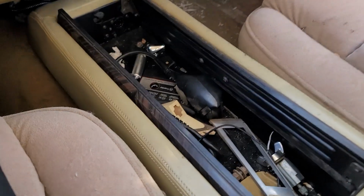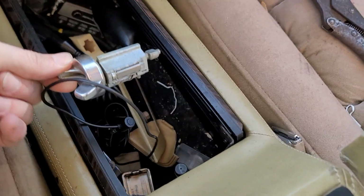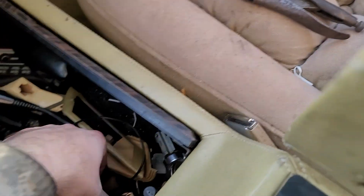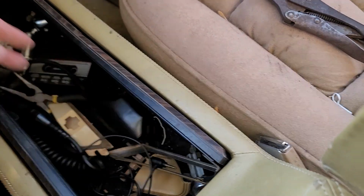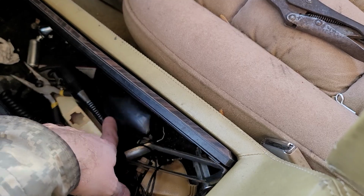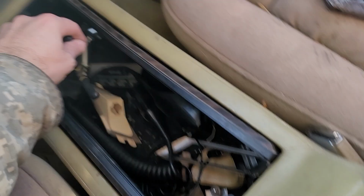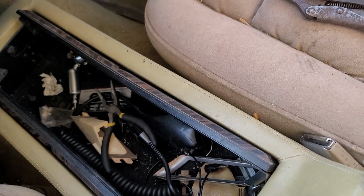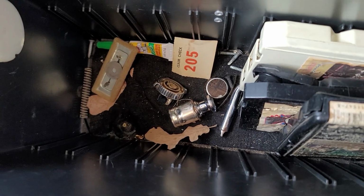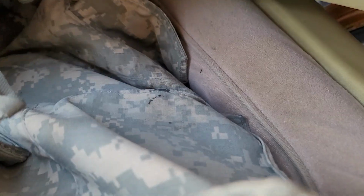And we've got a replacement ignition cylinder. Ooh, that's a good find. Another golden Mark V badge. CB radio, factory CB car. Awesome. Hey, free pliers. All right. And back in here, we've got the knob for the controls.